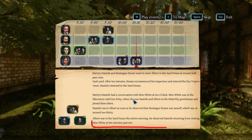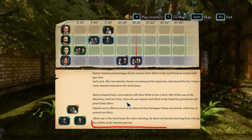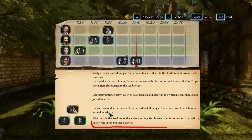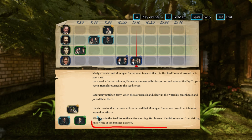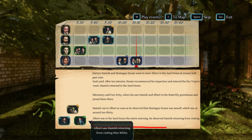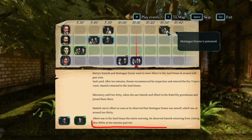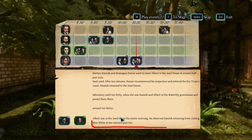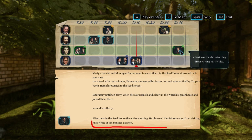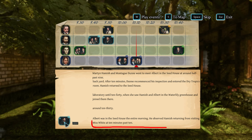So does that need to be there? Till 10:40 when she saw Hamish and Albert in the water lily greenhouse and joined them there. Hamish ran to Albert as soon as he observed that he was unwell, which was around 10:30. Albert was in the seed house the entire morning. I observed Hamish at 10:10.